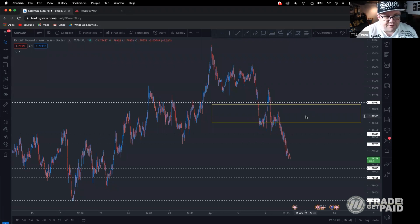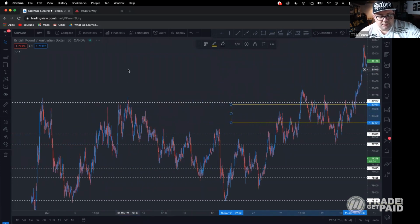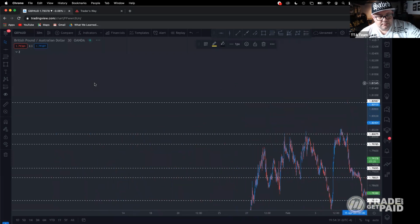Can I find the confirmation that this area that I just gave you was significant? Well, do you think that's significant? Think that's a significant area? Looks pretty significant to me.